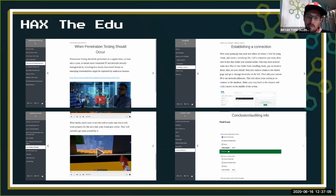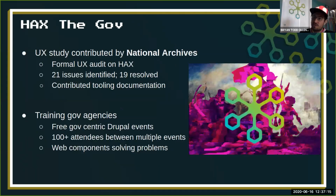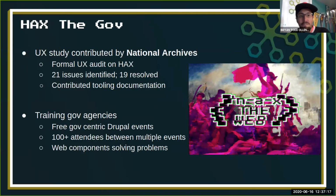I guarantee you can build things out faster in this in a more sustainable way than any learning management system right now. So we're not just about hacking education, because we're free of education.